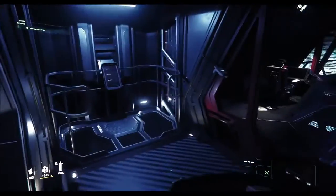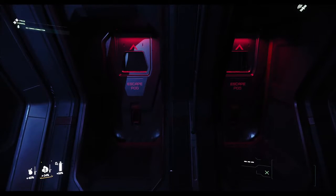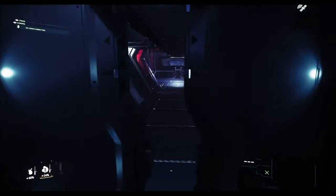So we are on the flight deck here. If we come out of here, we have six escape pods. Look at that, how cool is that? Now, at the moment these aren't workable at all, but I'm sure at the final release they will be, which means if you guys are under attack and somebody is about to blow up your ship or even capture it, you can save your lives. Get in the escape pods and it's down to Tatooine.